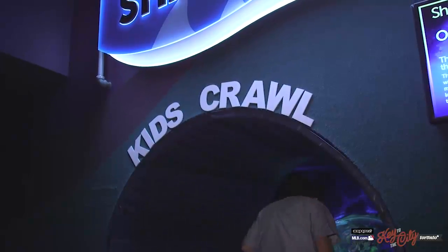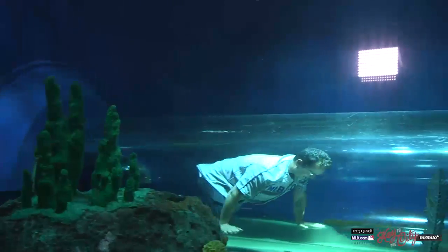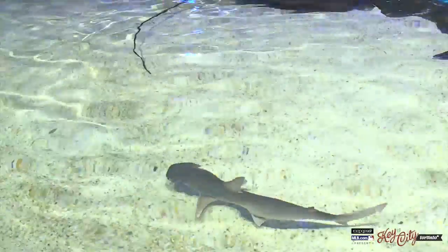It's amazing to be able to step into this whole other world right in the middle of downtown Toronto. From the front door, you could stumble into the Rogers Centre and see the Blue Jays play. And yet, here we are, surrounded by sharks and rays.